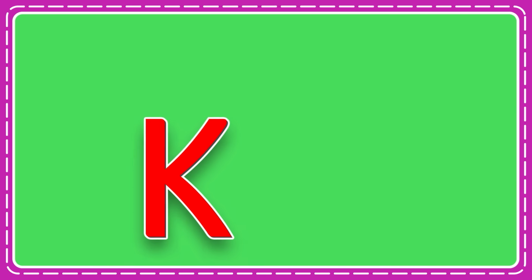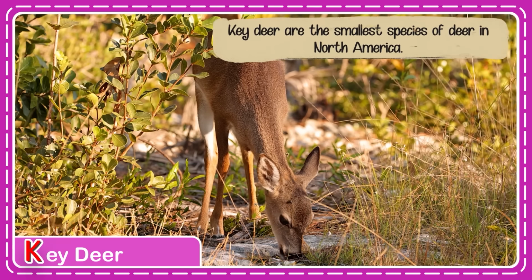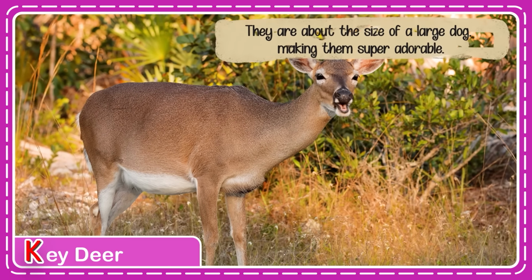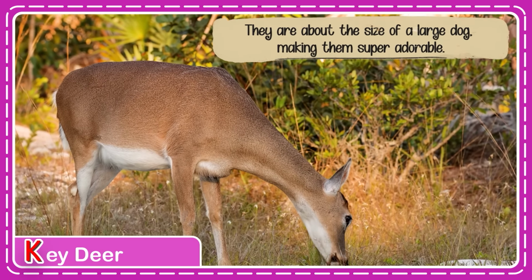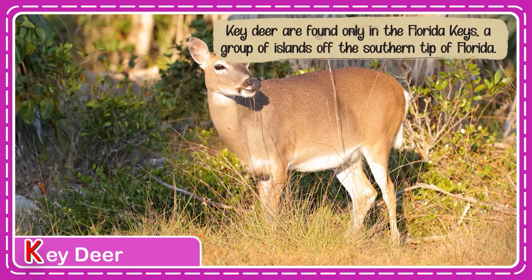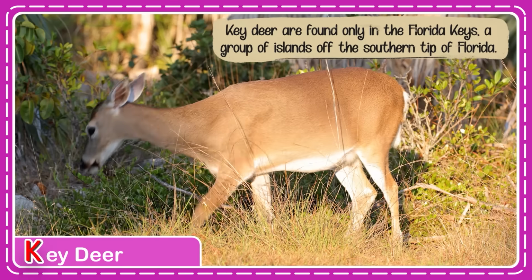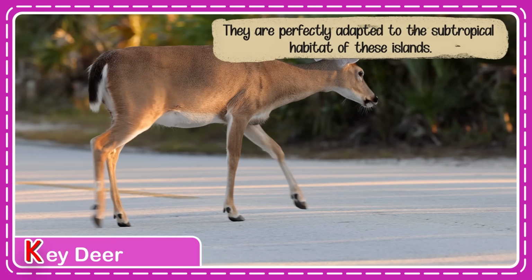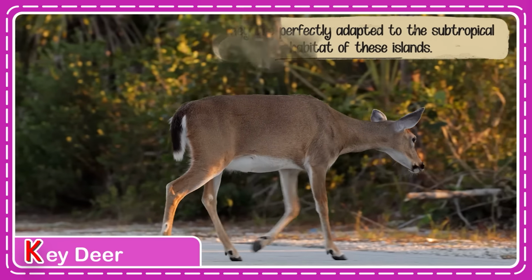The letter K. K for key deer. Key deer are the smallest species of deer in North America. They are about the size of a large dog, making them super adorable. Key deer are found only in the Florida Keys, a group of islands off the southern tip of Florida. They are perfectly adapted to the subtropical habitat of these islands.